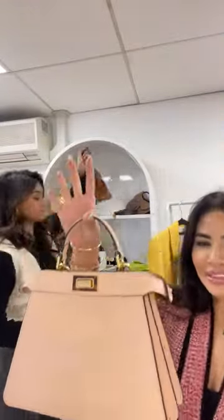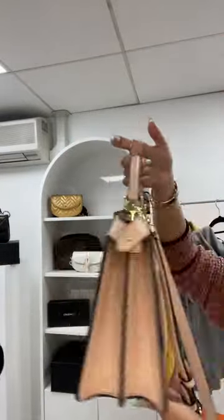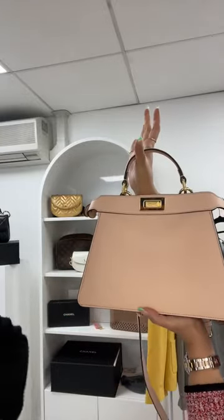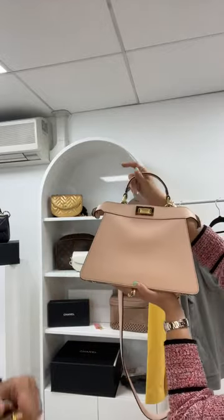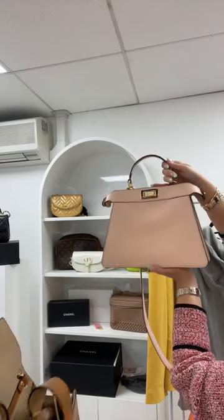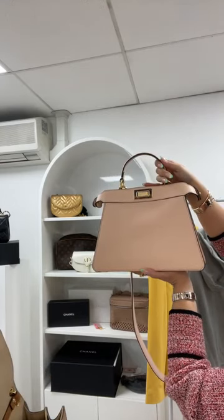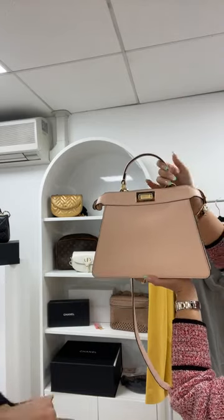Okay, so next we have this gorgeous peekaboo in the... Would you say it's like a blush pink? I would say it's like a blush pink and it's like a beige pink, if that makes sense. What do you think? I'm trying to pinpoint the... For me, it's almost like salmon and baby pink. Yeah, salmon and baby pink, but it's more on the pink tone. Yes, definitely on the pink tone.